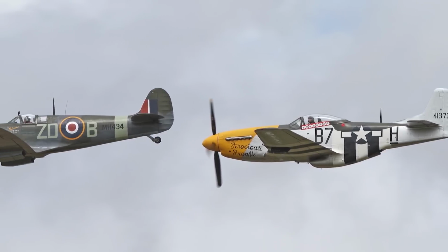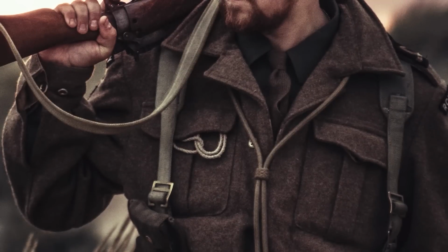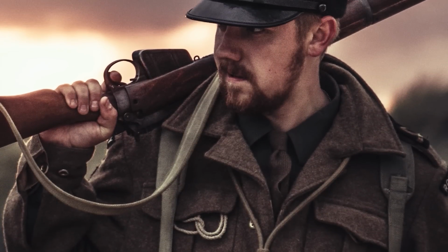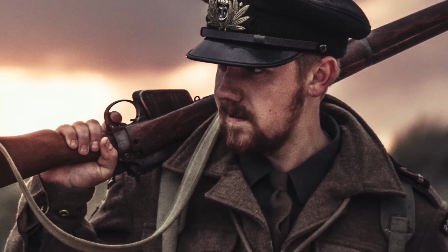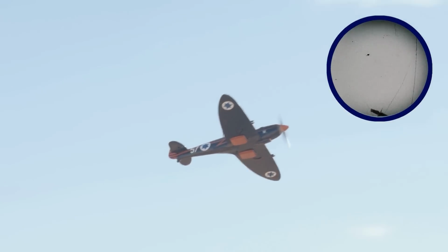On day 1 of the evacuation, codenamed Operation Dynamo, squadron leader Jeffrey Stevenson flew Spitfire N3200 on what turned out to be its first and only mission. He managed to shoot down a German aircraft before his plane was shot down, forcing him to crash land at a beach where he was captured as a prisoner of war.